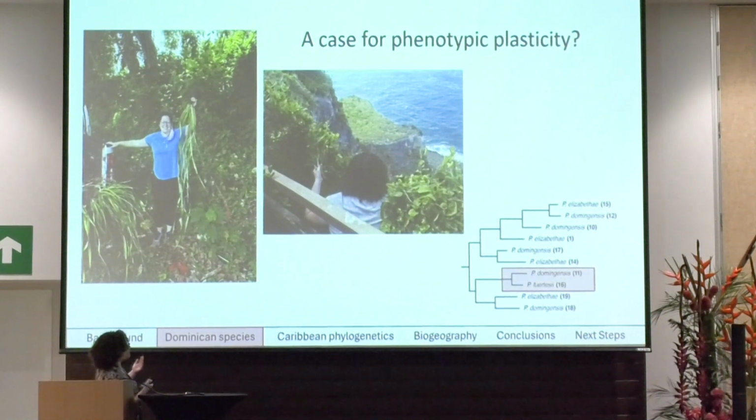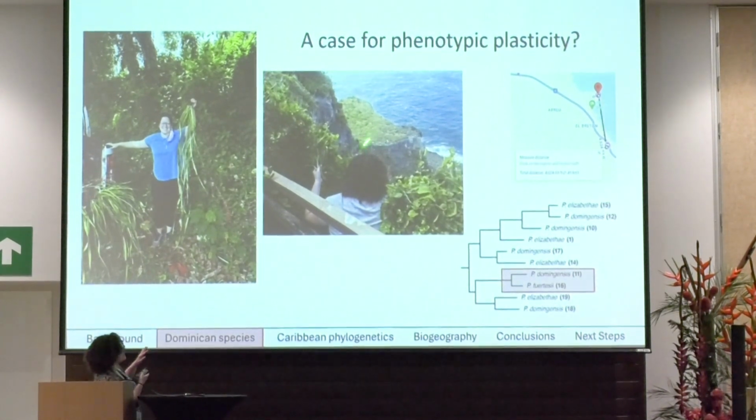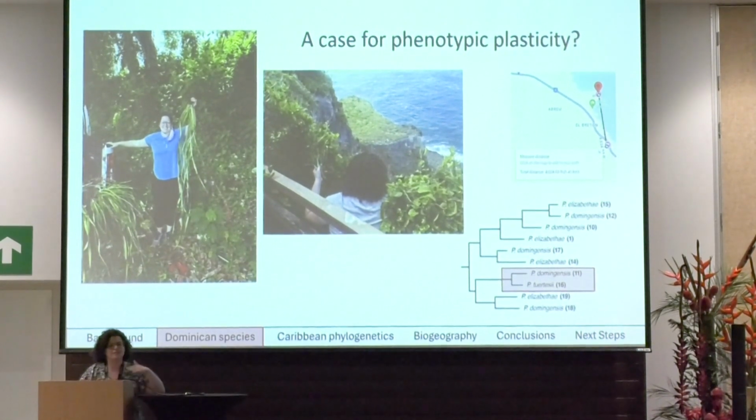And if we look at where they are in the map, I don't know if you can read it, but they are 1.4 kilometers apart. So they're extremely, extremely close. This one is on a cliff directly facing the ocean with a lot of sun exposure, a lot of exposure to salt water. And this one, although still pretty close to the coast, is really protected by a lot of vegetation.